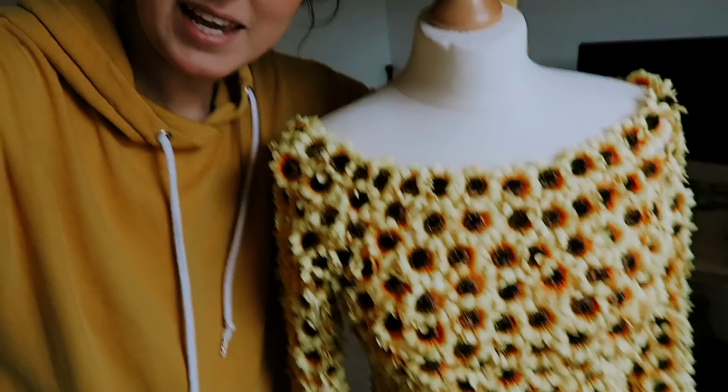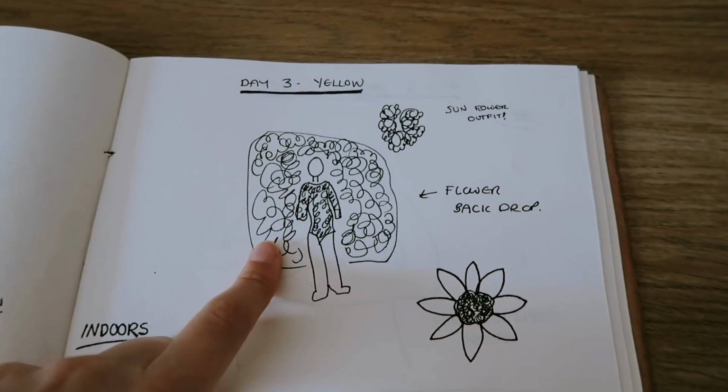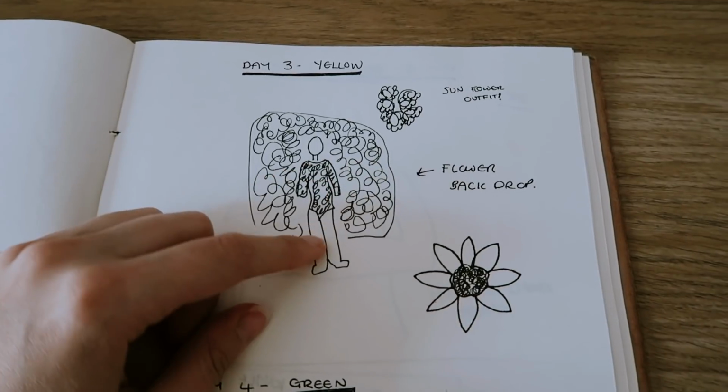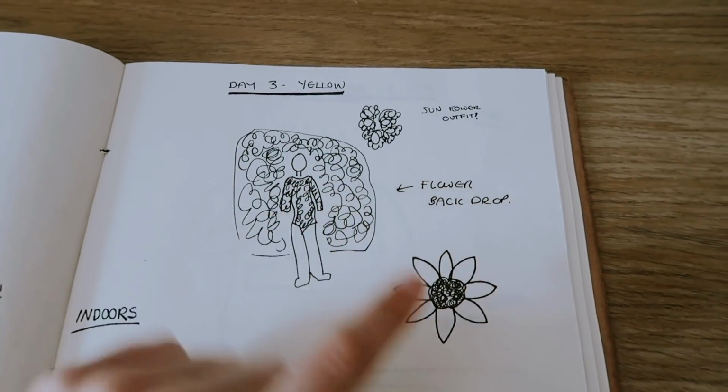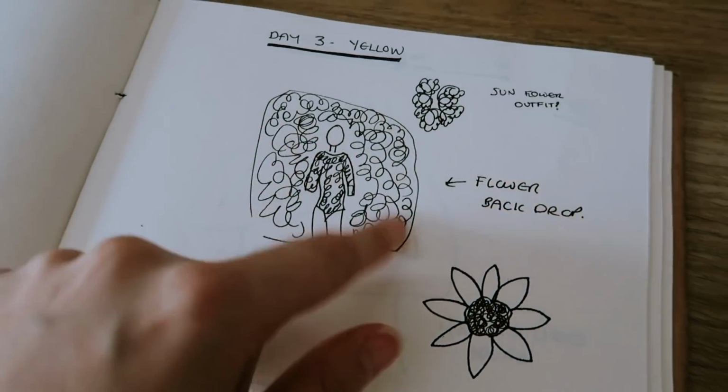But today I'm going to be shooting something that's going to be pretty bright, pretty packed, full of just yellowness and sunflowers. This took me quite a while to make and I really want to make use of it again, so today it's the perfect day as it's yellow. This was my drawing from my ideas book. As you can see, I'll be stood in the middle and then I'm going to replace the background with all the sunflowers. Clearly this is my idea of sunflowers, but there you go.